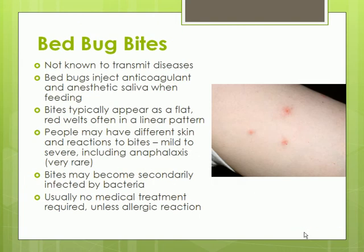As I mentioned, they are not known to transfer any disease. The bites kind of look like red welts on the skin. Some people are really sensitive to insect bites in general, and they can swell up much worse. This is a relatively mild picture of a bed bug bite. And of course, if you scratch that, you could get a bacterial infection from that. But generally, no medical treatment is required from bed bugs and their bites.